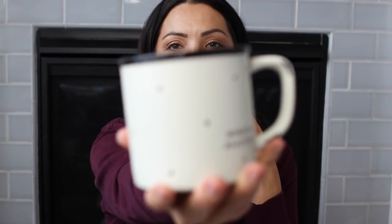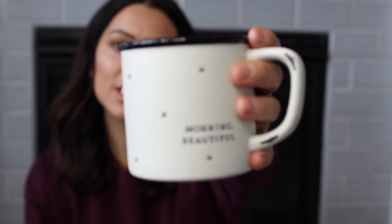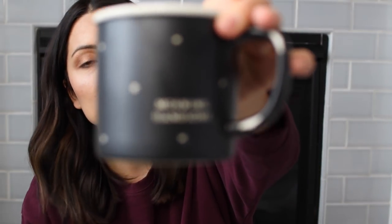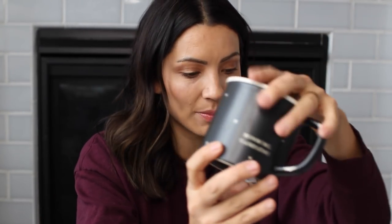Then these items I'm really excited about too. This one is a mug, and it's meant to look kind of like worn and tattered, if you can see that right here. But this one says Morning Beautiful, and I just feel like this is the perfect coffee mug, hot cocoa mug, just nice and huge. I really like big, big mugs for hot drinks. And then I got the male version. It says Morning Handsome, and it's black and white. This whole line spoke to me because everything's black and white. You guys know I love everything black and white.